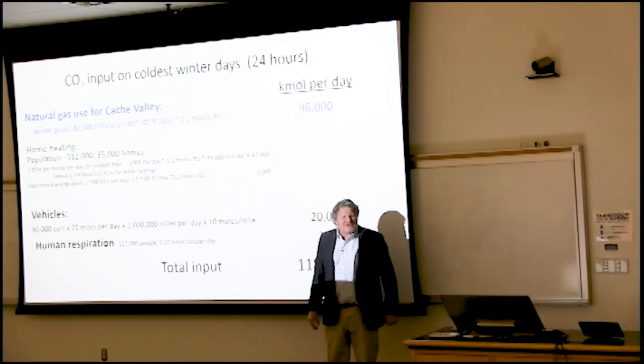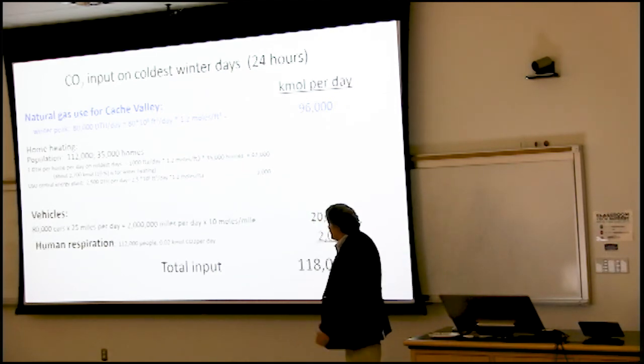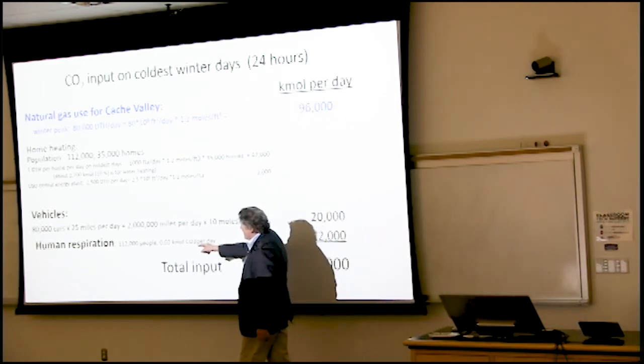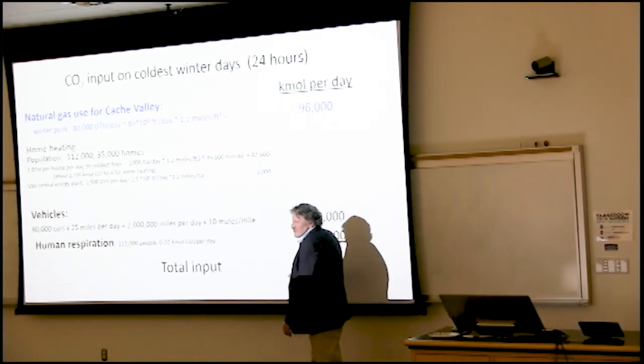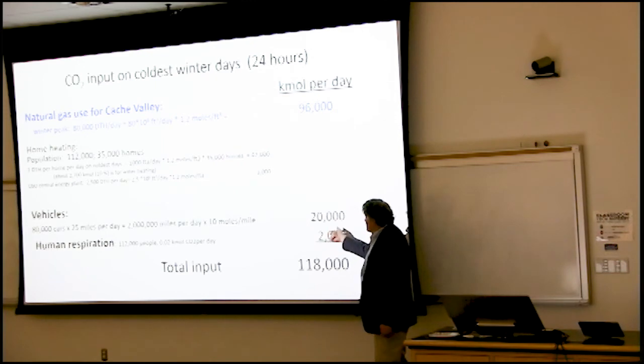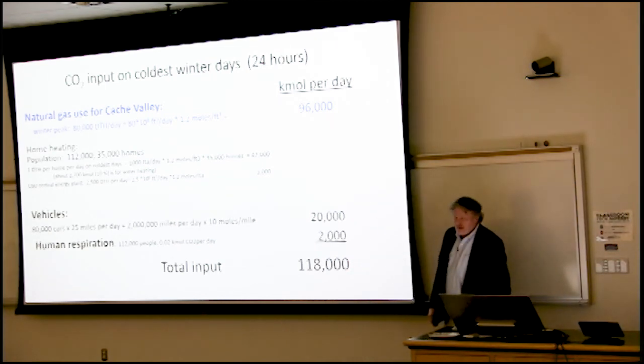Randy, how many registered cars are there in Cache Valley? I mean, 80,000? That's like all the cars are driven 25 miles a day. And then here's our 10 moles a mile. So this is a pretty high estimate. Now here's the people. I had to put us in there. We're teeny. So you add it up, 118,000 kilomoles a day.